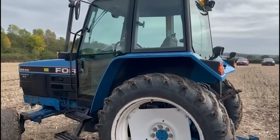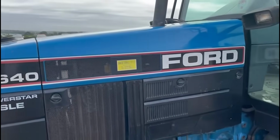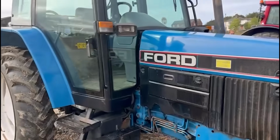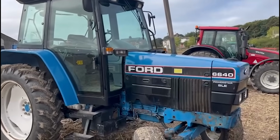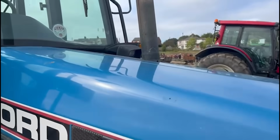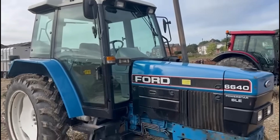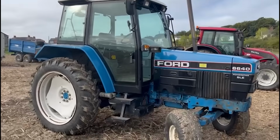That's a nice little tractor, a 6640 SLE, which is the electric version, an Ernesto tractor, out of its dealer network there. One thing I know about this tractor is that the 40 series tractors had a big tendency for the paint to peel off the bonnet, so I'm not quite sure whether this bonnet's been resprayed, or just been very, very well looked after.